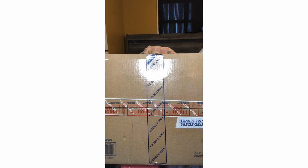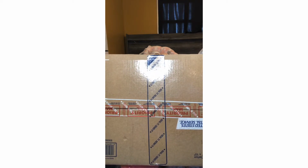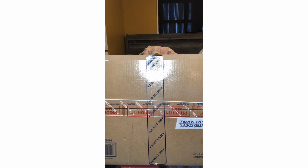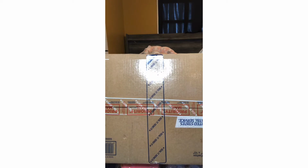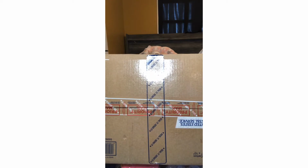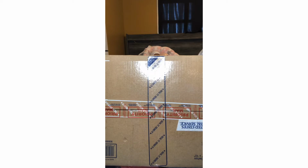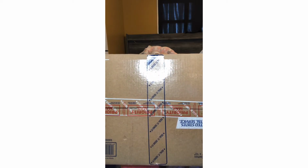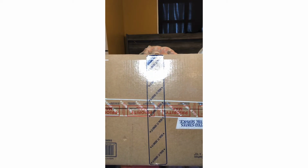I'm coming to you with a box opening. It's the first one for 2020. I'm very excited about this box opening. In fact, I was supposed to receive it tomorrow, but it came a day early. So excited, I couldn't wait to bust it open, and so that's what I did. So I sort of kind of cheated with the box opening. I just opened it up and, well, I'm going to show it so you know.